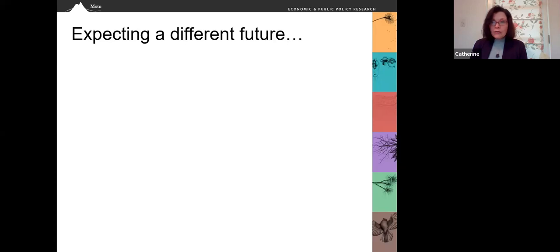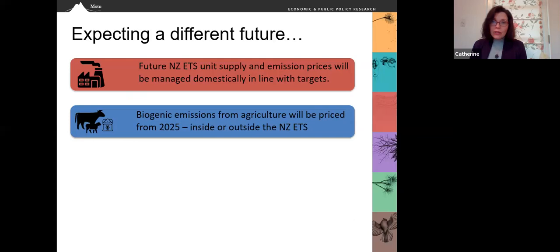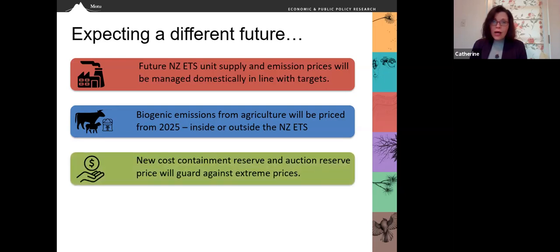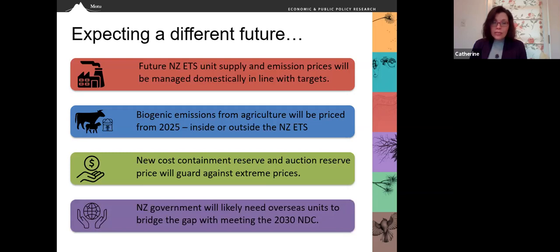So we're expecting a different future, and we're going to need a different future from what we've had in the past in order to meet our ambitious targets. First, future NZETS unit supply and emission prices will be managed domestically in line with our targets. Second, biogenic emissions from agriculture will be priced from 2025 inside or outside the NZETS. Third, new cost containment reserve and auction reserve price mechanisms will guard against extreme prices. And finally, the New Zealand government will likely need overseas units to bridge the gap with meeting the 2030 NDC.